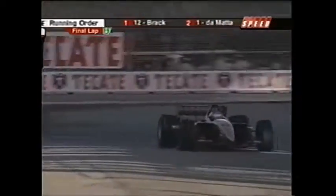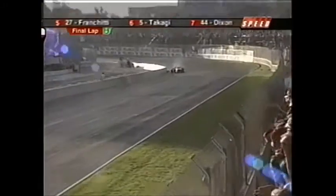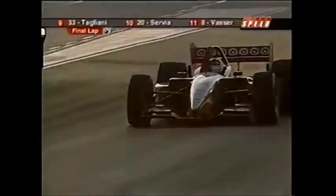Once more through Foro Sol Stadium, and then back into the bright Mexico City sunshine, out of the Peraltada turn and onto the front straightaway. Checkered flag for Kenny Brack. His first victory of 2002 in the final race of the season.